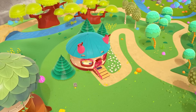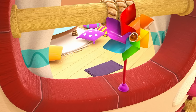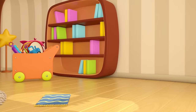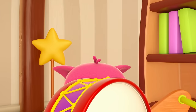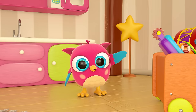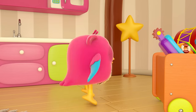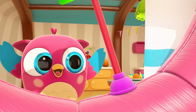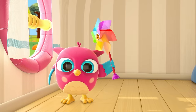This is Hop Hop the Owl's house. And this is a surprise for him. Hop Hop! Where are you? Can you see him? Come out! We've found you. Hello! Hello, little owl. We've got a surprise for you. It's on your window. Do you know what it is?